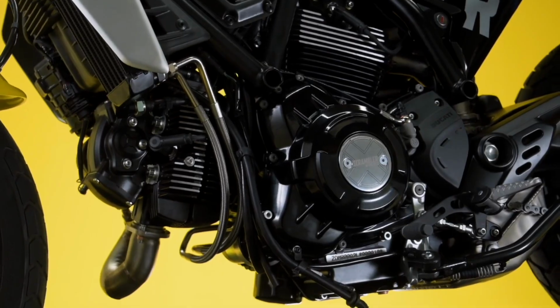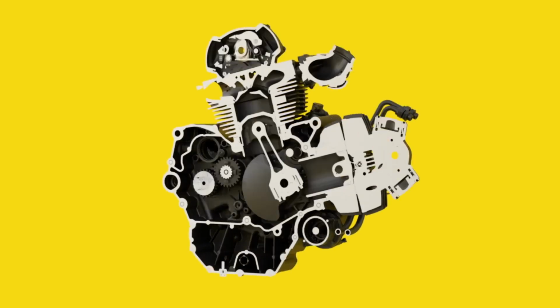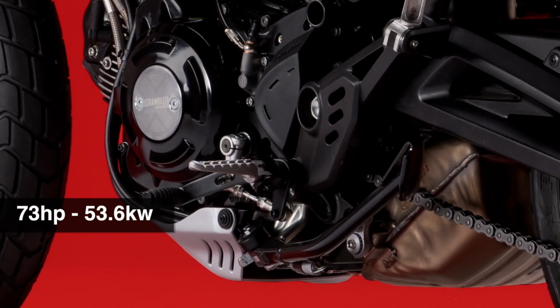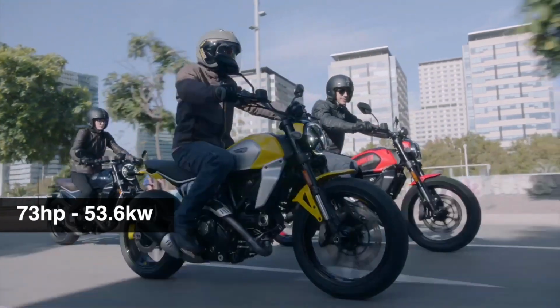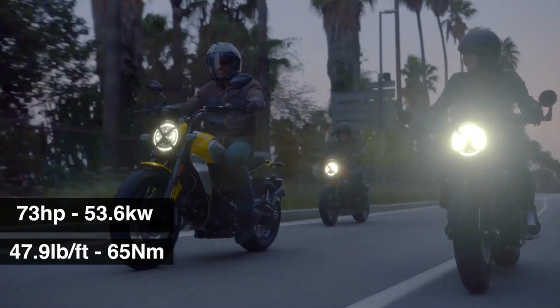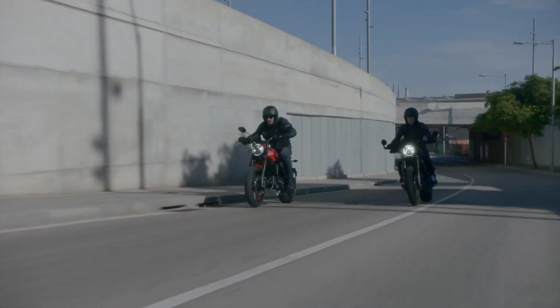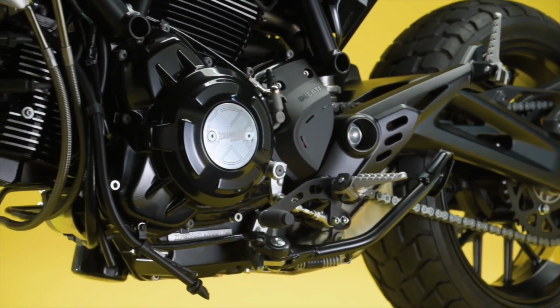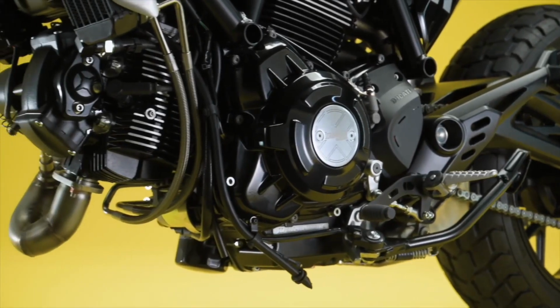The 803cc Desmo Duo engine is putting out the same power as before with 73 horsepower at 8,250 rpm and produces a shade under 48 pound-foot at 7,000 rpm. It is Euro 5 ready and does now have a ride-by-wire throttle operating a 50mm throttle body, and Ducati have stressed that this results in very smooth fueling and throttle control.